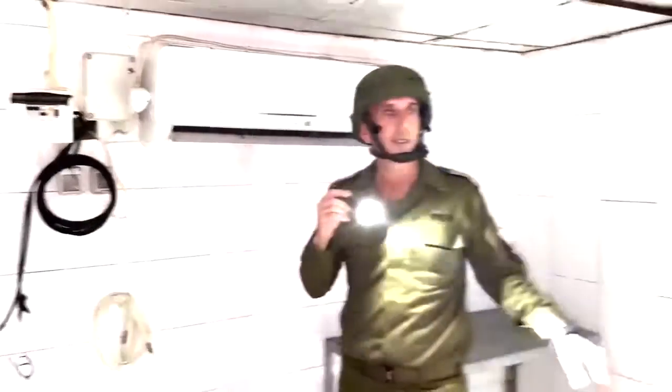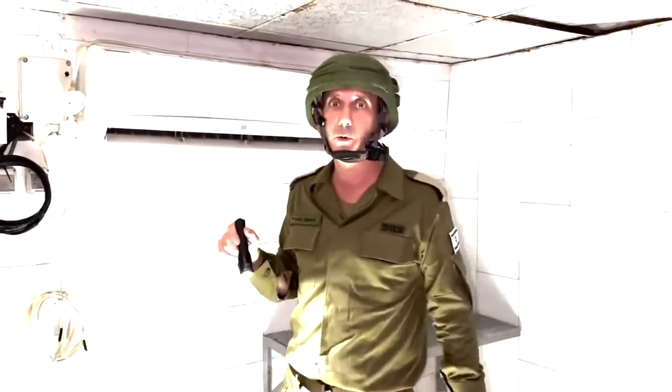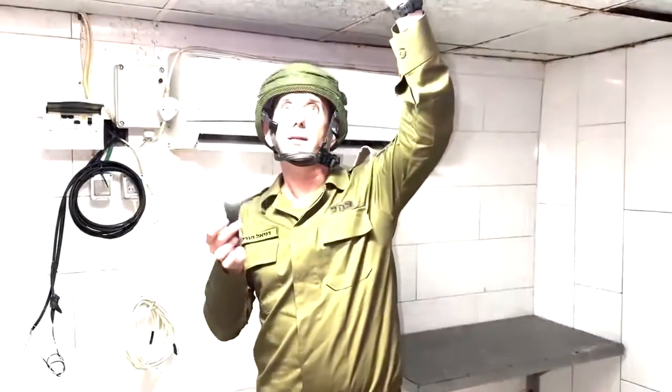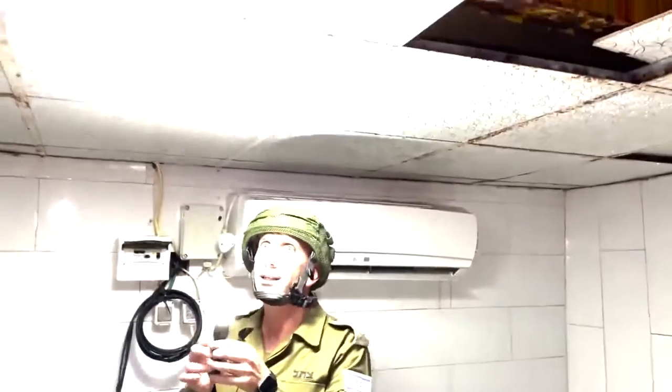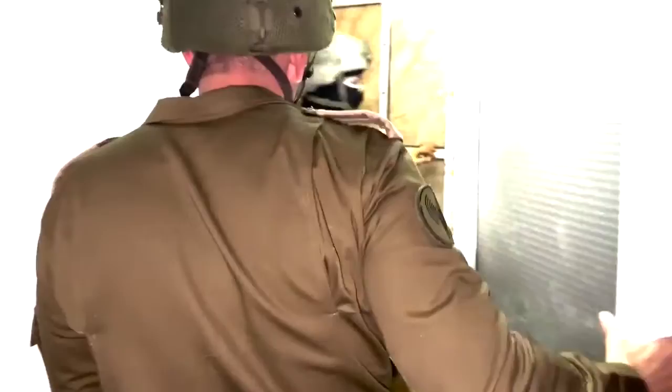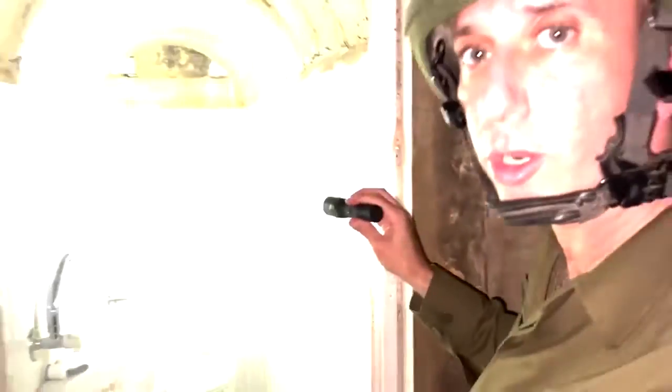Electricity, full electricity. The gear that was inside here was evacuated before we entered, but look at the ceiling. This is not just a regular tunnel. This is a high facility compound. Also more toilets here.